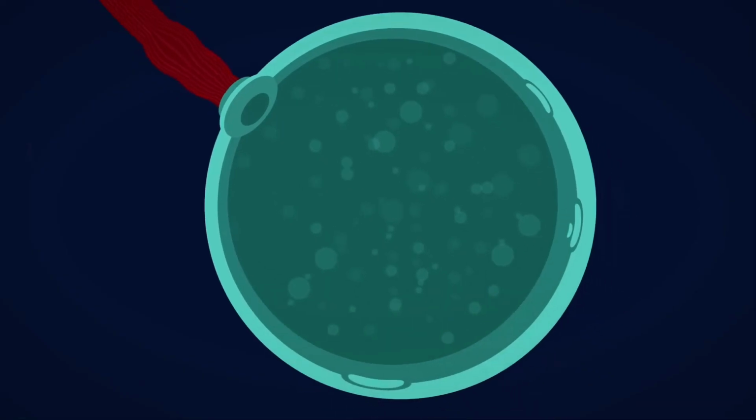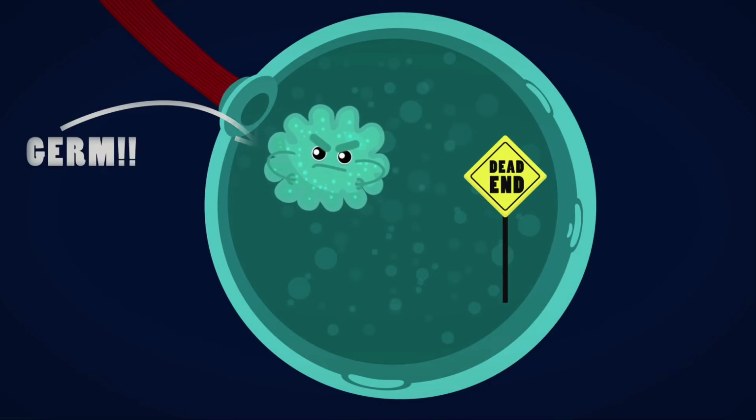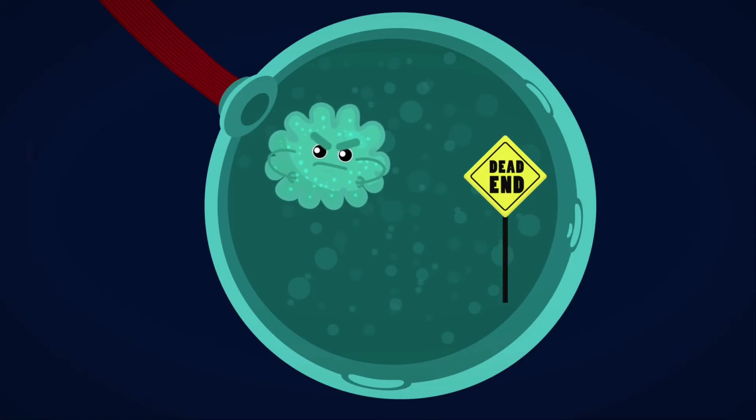Unlike your digestive system, the respiratory system is a dead end. If something bad gets into your lungs, it's very hard to get it back out. As usual, the body has an answer to this.